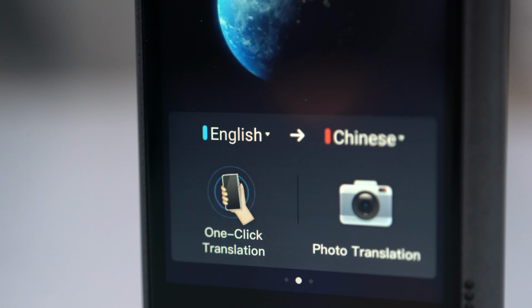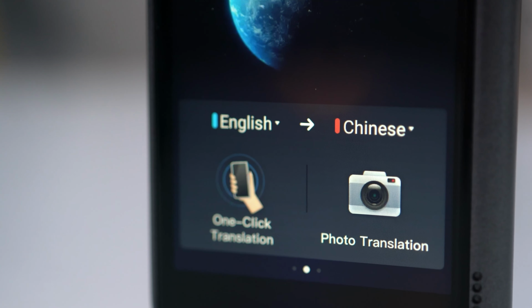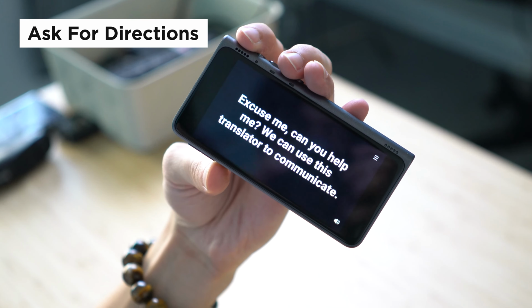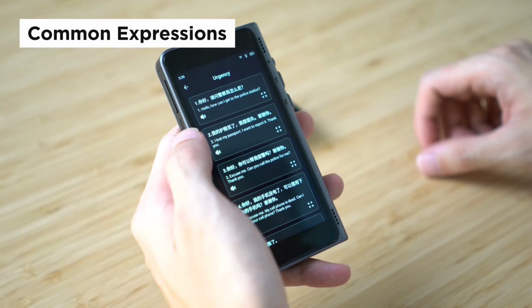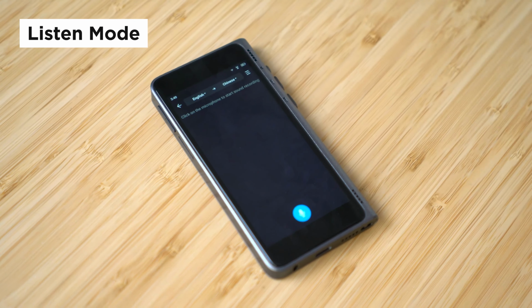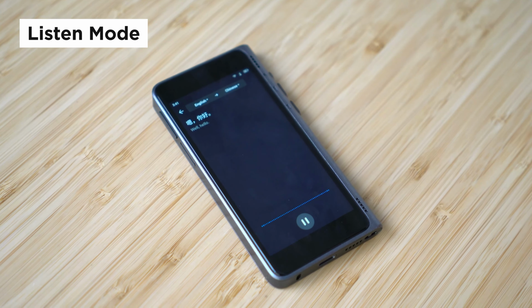But okay, you may be asking, why not just use your smartphone and or Google Translate? Well, Fluentalk also baked in a slew of different language-focused features outside of the usual translation. Let's run them down together. There's an Ask for Directions option where you can set a custom message for times like asking strangers for help when you're lost or need tips for navigation. Next is Common Expressions mode that houses a ton of recordings and translations that cover common scenarios such as help with going to a nearby hospital or asking for restaurant suggestion. There's also a Listen mode where you can have the T1 record a speaker's words and have it transcribed and translated to a chosen language in real time.